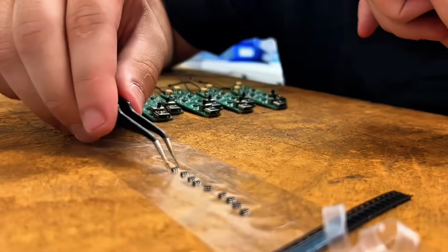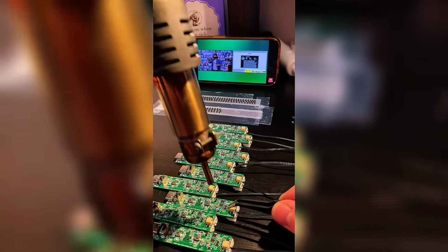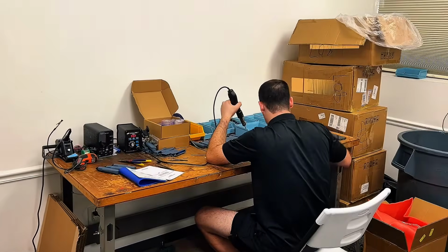And these improvements ended up bringing his time down from 3 to 1 minute, and it even doubled my time from 1.5 minutes to 50 seconds per board. And doing the math across 2,000 boards, that's like 27 hours saved.